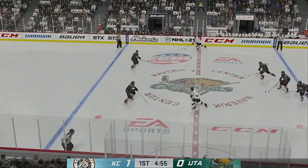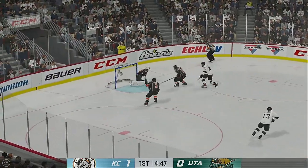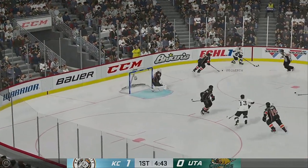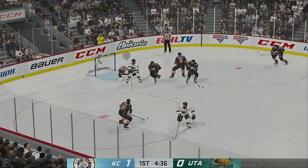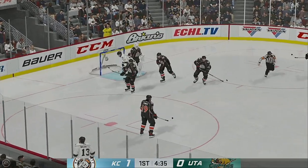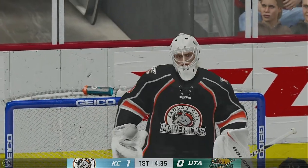Slides the puck over. Here's a shot, and that banks off a stick. And he regains control of the puck. Settles things down and gets control of it once again. And the goaltender grabs that one for a whistle to try to slow things down here.